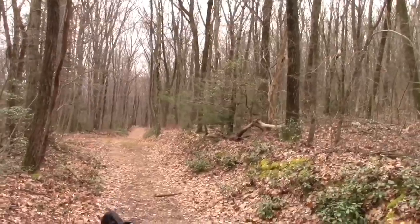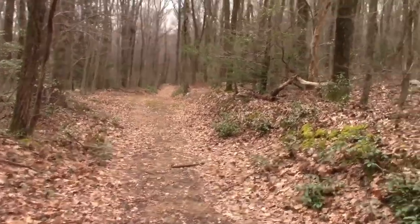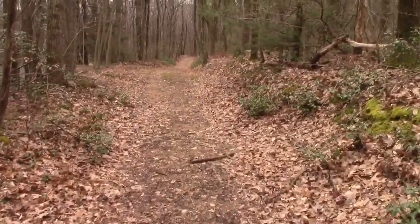So now we're gradually descending and approaching that area where we're gonna rapidly descend. And shortly after that, we approach the car. So we're almost done.